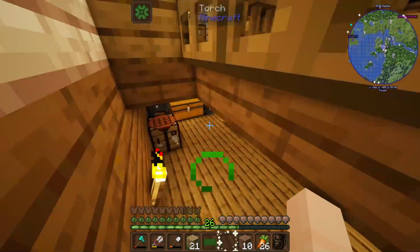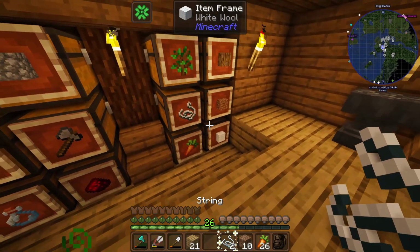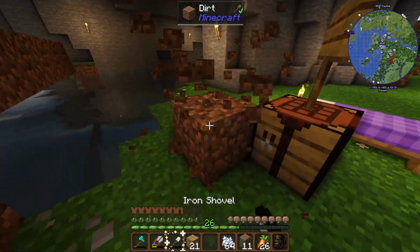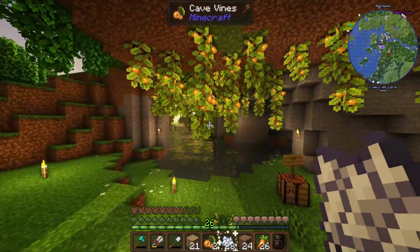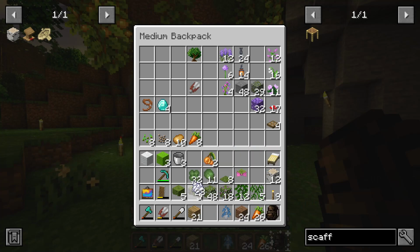I need to get some string to place it to stop it from growing. I don't have string. I only have two pieces of string. Guys, this is bad. What have I done? I have overrun myself with glowberries. Okay, I think we're gonna have to go on a spider hunting mission. That looks so cool. Also, I have this magic sapling and I'm not really sure what it's gonna look like.